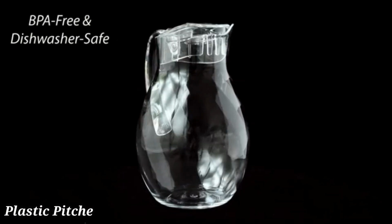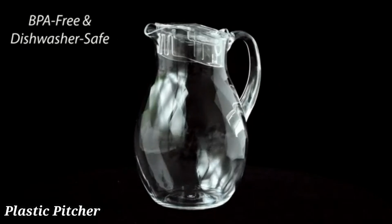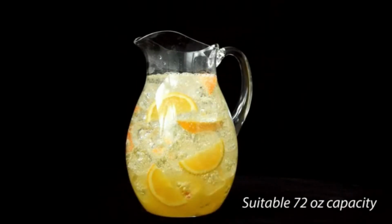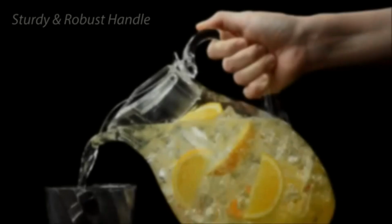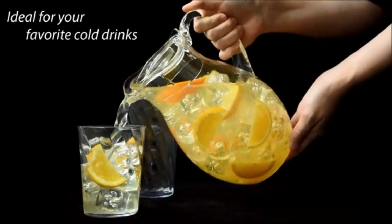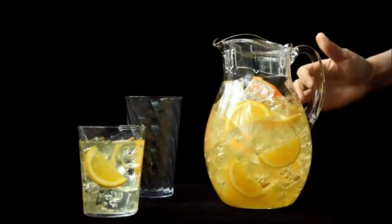Number 1. The GET heavy-duty 1-gallon plastic pitcher is an impressive addition to any kitchen or dining experience, designed to combine functionality with durability. Made from high-quality plastic, this pitcher boasts a clear design that allows you to easily monitor the contents while adding a sleek look to your table setting.